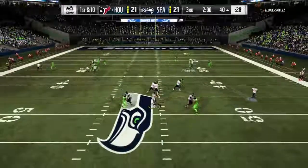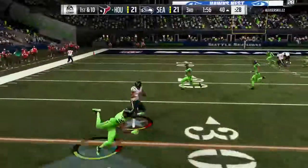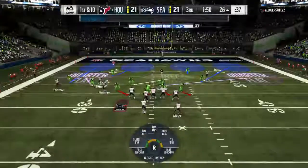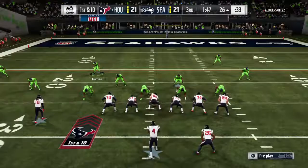On 1st down, it's Watson. Dancing to his left. Look at the spin. Balance. And he works it past the 30, almost to the 25. They get 14 on that one. Good for a Houston 1st down.